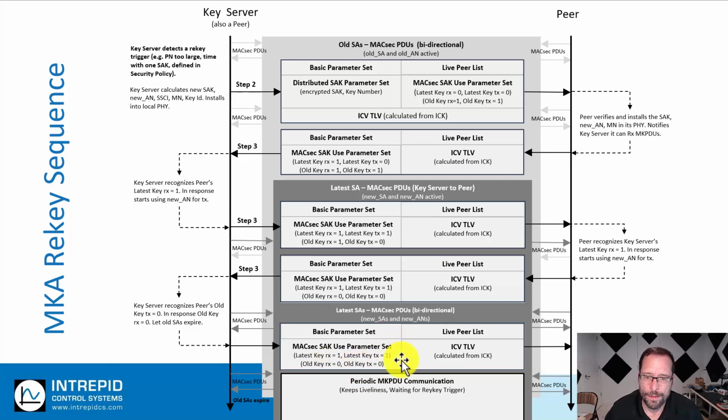So at this point in time, both the peer and the key server have indicated that the old key is no longer being used. What will happen is, after a period of time, again a configuration parameter, the old key will simply expire. The old secure association will simply expire based on time, and the new one then will be used. But you can see that there's a period of time when old and new keys are both active and able to be used, thus preventing any disruption in MACsec PDUs. I can indicate that here by showing that MACsec PDUs are always being transmitted during this entire sequence. And then after that, we still get the hello time messages, the messages that need to be sent to keep liveliness, and wait for a new rekey sequence to happen.